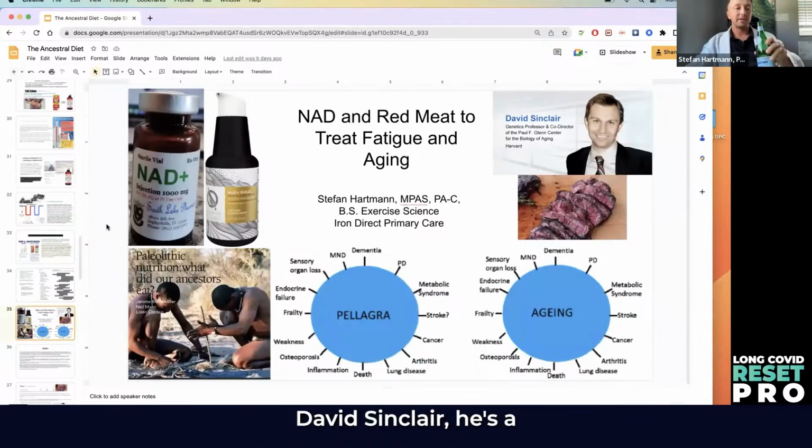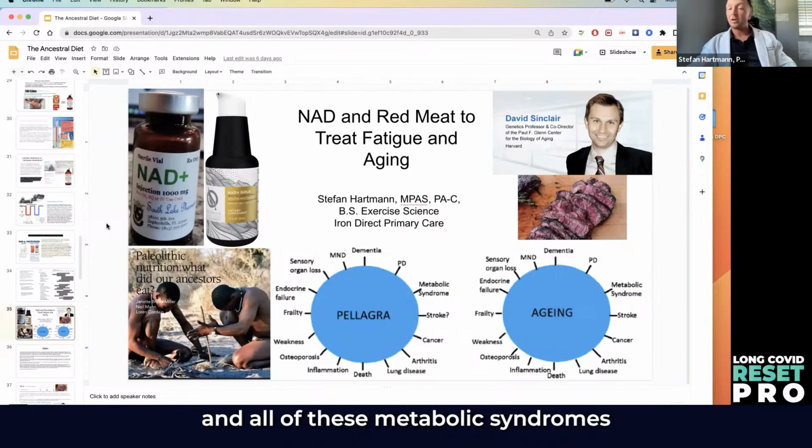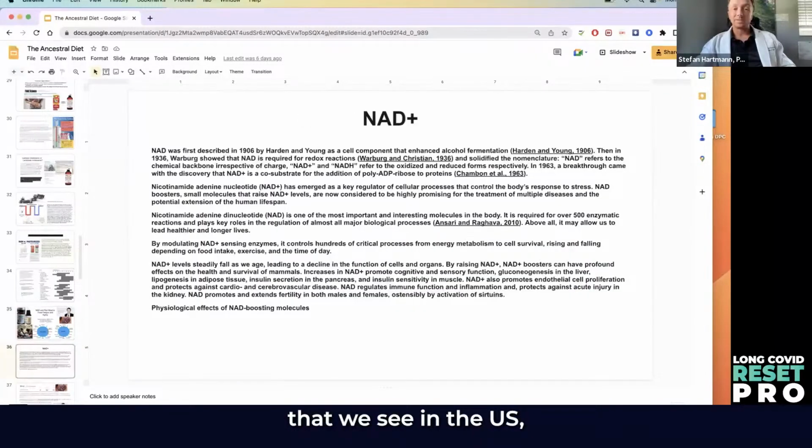And then we talk about NAD. We all know Dr. David Sinclair. He's a big spokesperson for NAD. But then we see that, well, where can you find NAD? Well, you can find it in red meats, and you can see a lot of the overlap of pellagra, which is niacin deficiency or NAD deficiency, and aging, and all these metabolic syndromes that we see in the US. It's involved in 500 biochemical or enzymatic processes in the body.